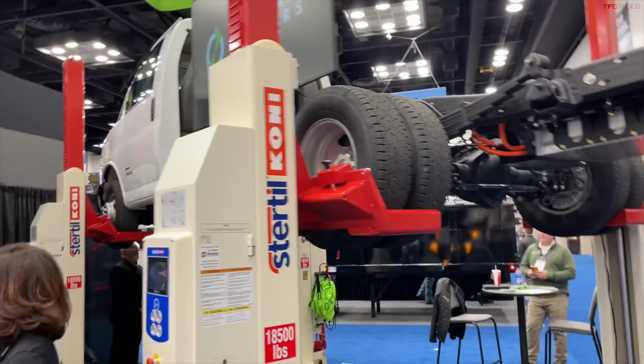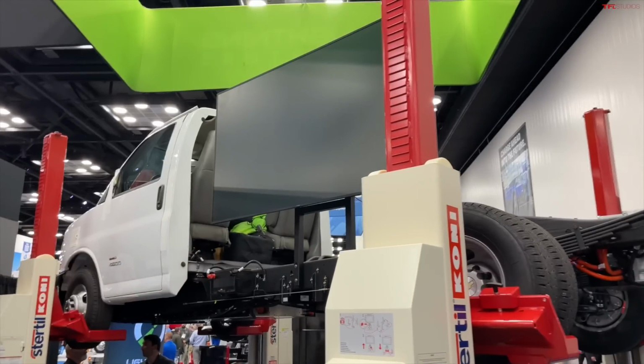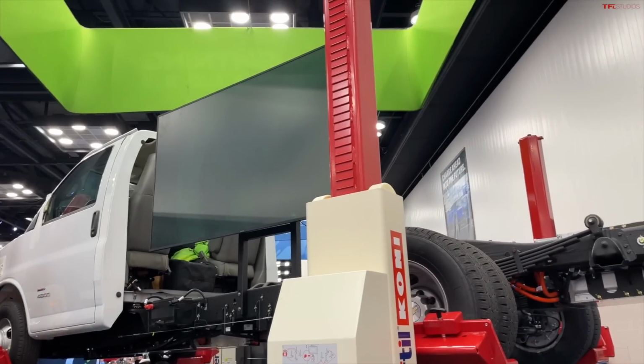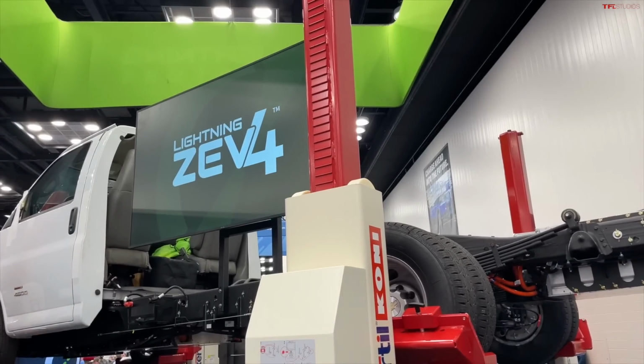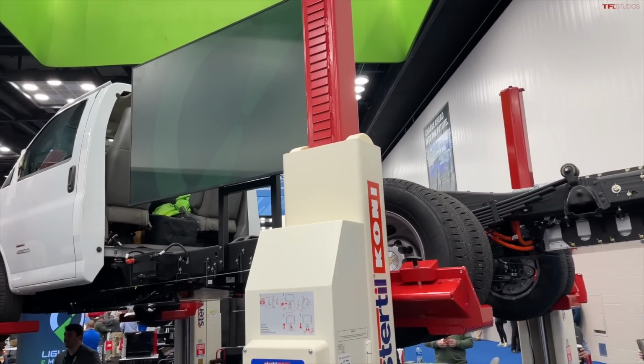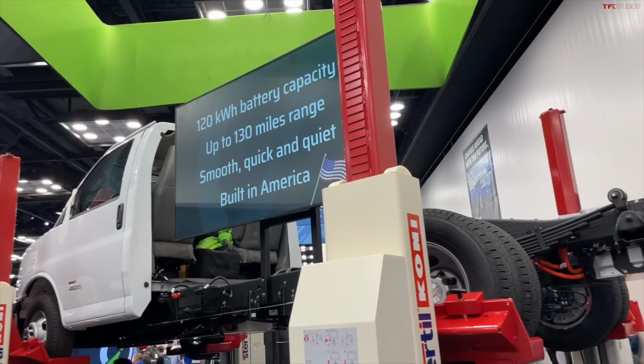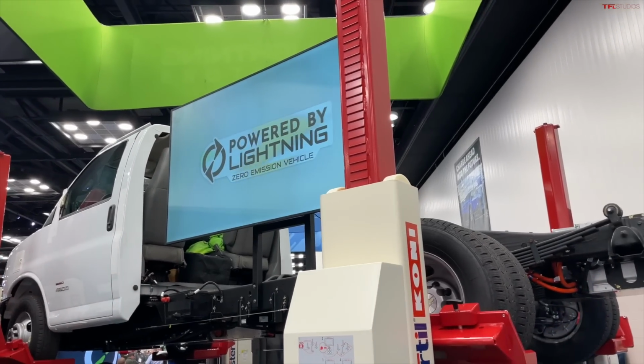Now, what we see periodically is that the utilities may be 12, 18 months out before enough power can be brought to the site to accommodate a fleet. While the fleets still want to do the electrification of their fleet now, they can't because there's no charging there. So that's when our mobile charging unit comes into play.